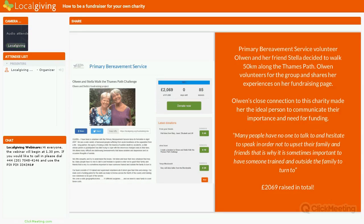Olwen said that many people have no one to talk to and hesitate to speak in order not to upset their family and friends, and that's where Primary Bereavement Service stepped in. And because she had that personal knowledge of what the group does, she was a really great ambassador for them, raised over £2,000, and obviously had the help from her friend Stella. So again, that idea of setting it up, going with it, and then other people saying, I'm going to help you out too.